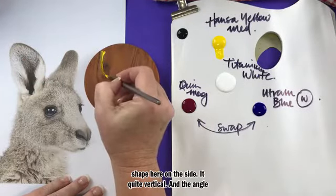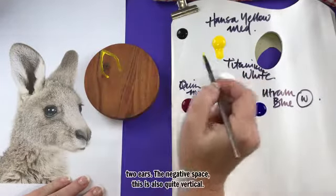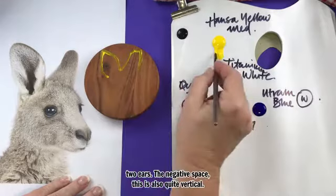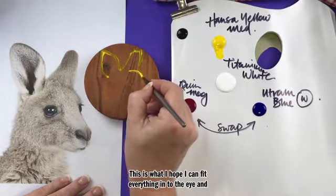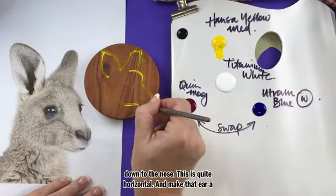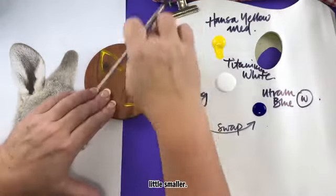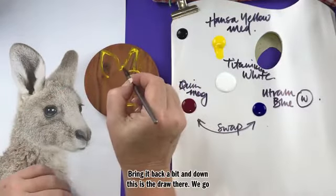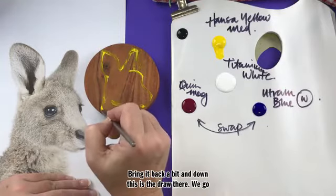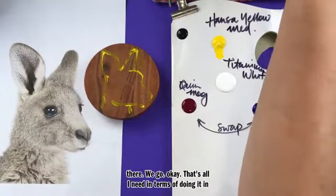It's quite vertical, and the angle that is and around. Now I'm looking at the gap between the two ears, the negative space. This is also quite vertical. This is when I hope I can fit everything in. To the eye and down to the nose. This is quite horizontal. I'm going to make that ear a little smaller. Bring it back a bit. And down, this is the jaw. There we go. Okay, that's all I need in terms of doing it.